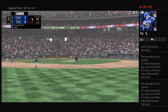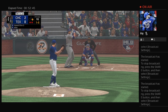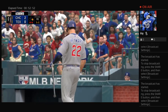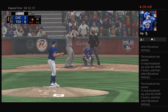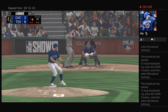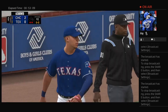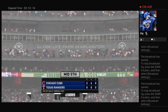Banks, the runner at first with two gone. One and one the count. The 1-1 pitch. Hit hard to third. On to second for the force out, and the side is retired. One left for the Cubs, but they're on top 2-0.